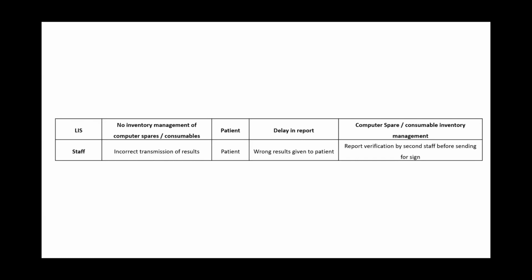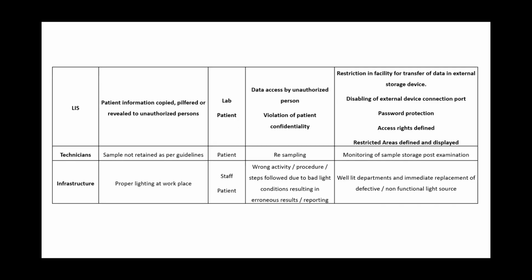Suppose, as I explained to you, I was showing one case to you. A report of one patient is handed over to another patient with a similar name. It may result in wrong treatment. This should be taken very carefully, should be checked. You're handing over report only to the correct person. You are retaining sample. What is the purpose of retaining sample? If suppose some additional test is required or you want to confirm some test, so you have to store in such a manner they shall remain suitable for the additional test to be performed.